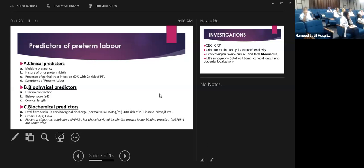And if the patient has a negative value of fetal fibronectin, there is a 99% chance that the patient will not develop preterm labor in the next 7 days. So this is very important. Other factors include interleukin-6 and tumor necrosis factor, and they are under trial.